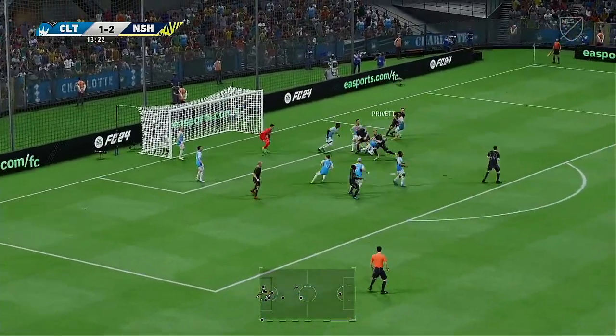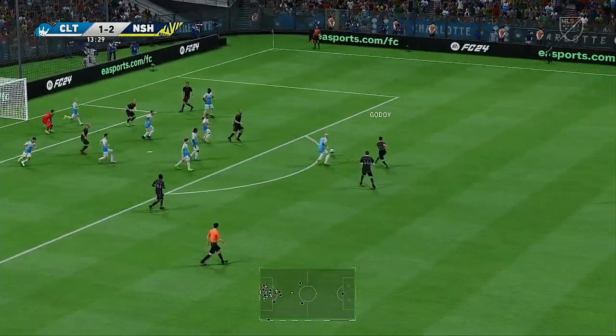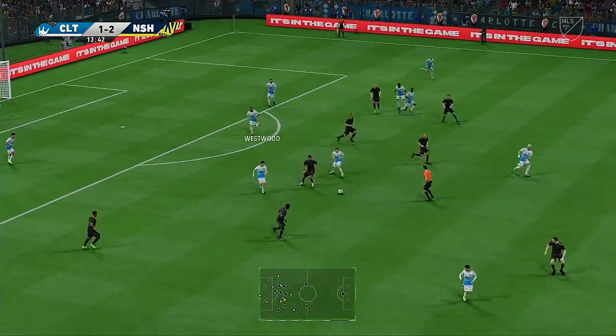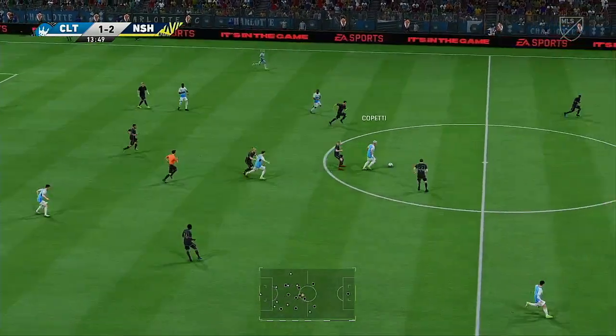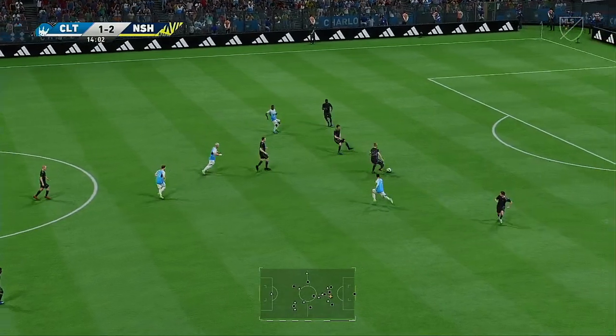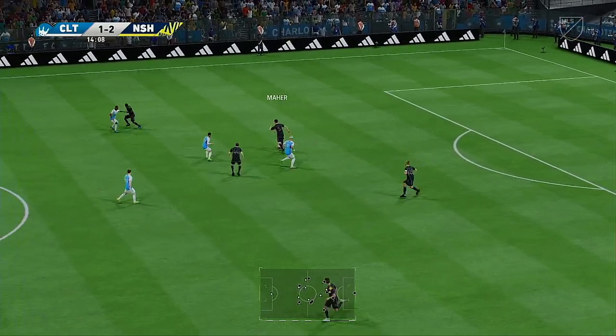Trying to deliver it accurately. And the danger's still on. Spot on with that tackle. Can they do something positive on the counter-attack? Well, they couldn't quite use that break in the manner that they'd hoped.